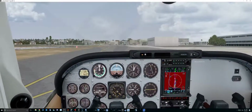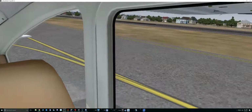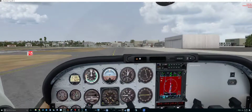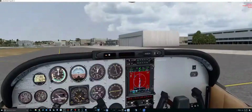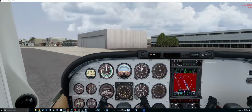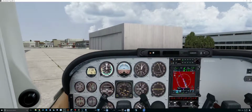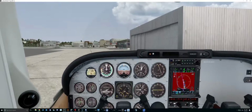Not sure why I wasn't taxiing on the... Skyline 3 Alpha Whiskey, Burbank Airport, 12 o'clock and 11 miles, contact Burbank Tower 118.7. Burbank Tower, 3 Alpha Whiskey, just west of the airport, inbound for full stop, about 10 miles.